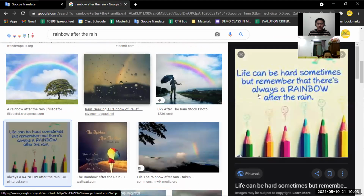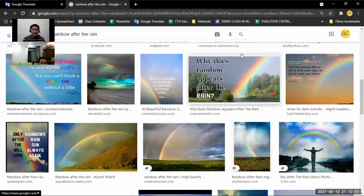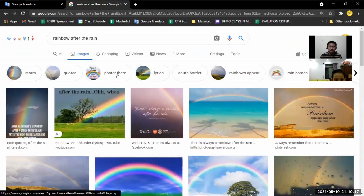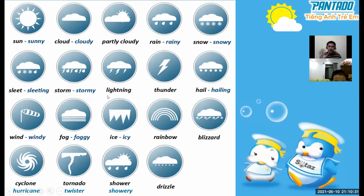Can you see, you read it? Life can be hard sometimes, but remember that there's always a rainbow after the rain, okay? So after the rain, the rainbow comes out. Or after the storm or rain, with the sunlight, there will be a rainbow in the sky. But a rainbow is not a weather. It is a thing that you can see. But what else do you like?